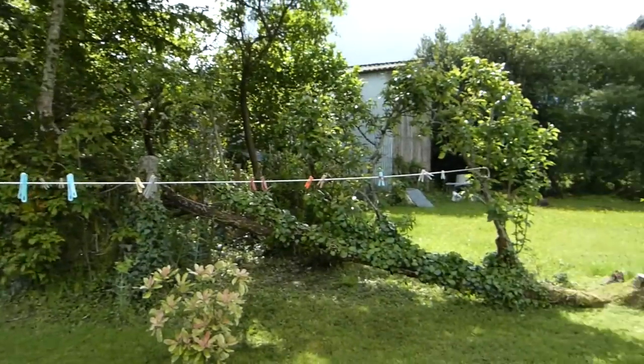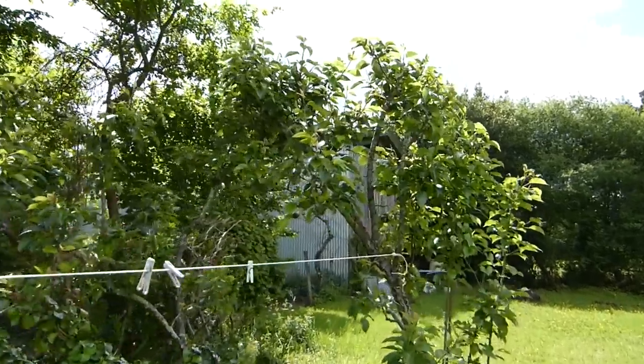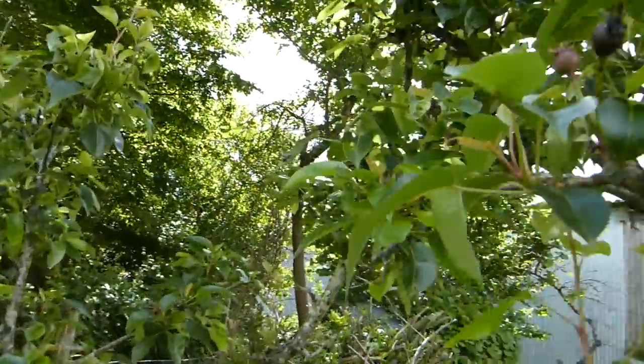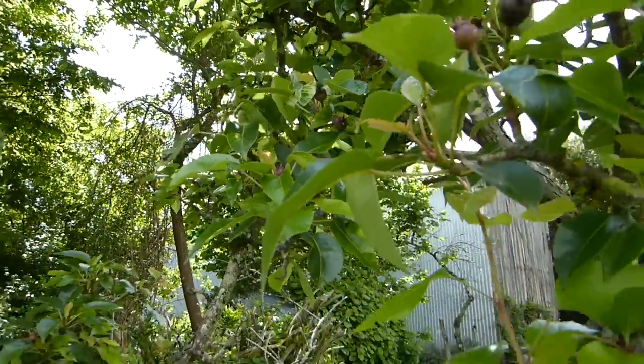So quickly, just before I go down and see Dave, I've got to show you these. Bit of good news in the garden. So do you remember I tidied up this pear tree, which is a Nashi pear tree, and it was covered in blossom. Now, can you see these? It's covered in little pears. There's loads of them.